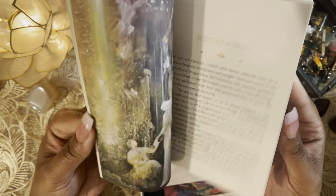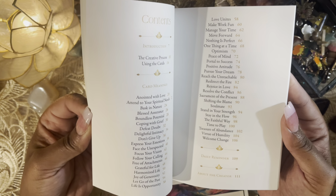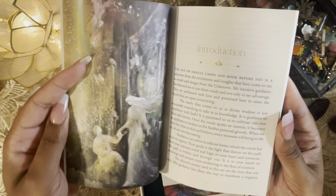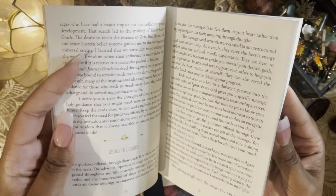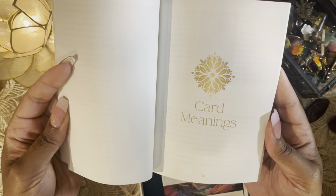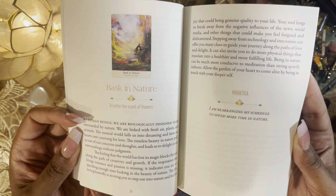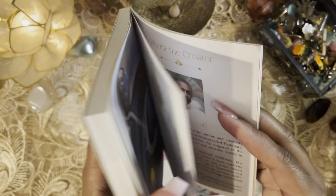And it's colorful. It starts out with our contents page. Okay. And then from there, it goes into the introduction, which is really beautiful. And then from there, it talks about how to use the cards, and then it goes straight to the card meanings, okay? For your card meanings, you're going to get a colored picture. You'll get the name of the card, the title, a key phrase, and then it'll go into a definition as well as a mantra.